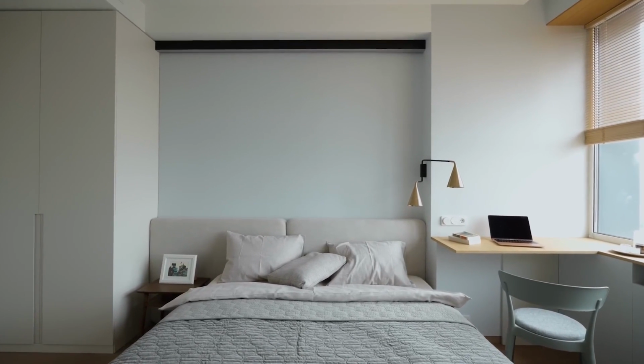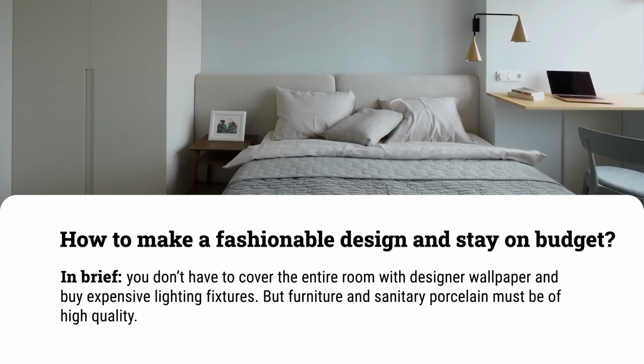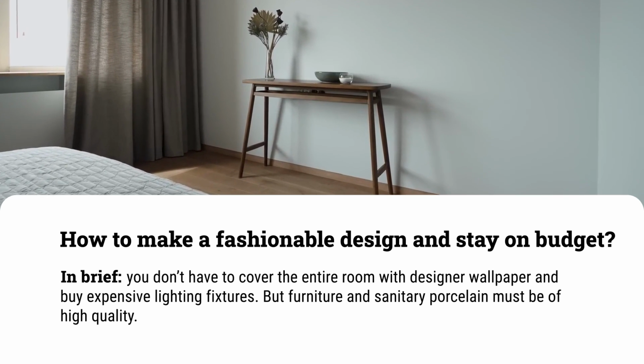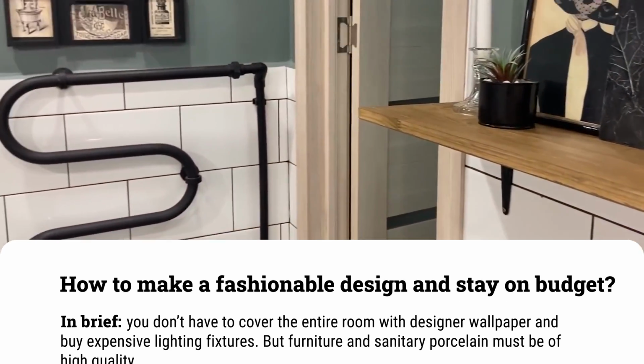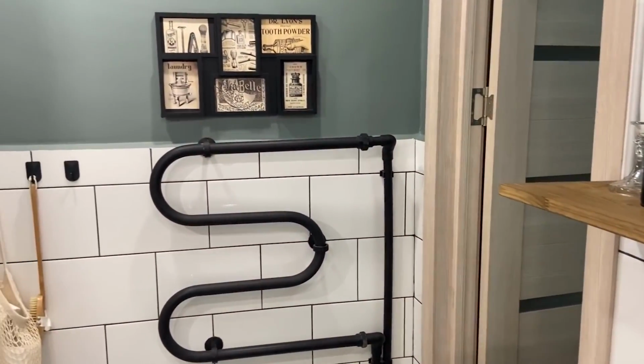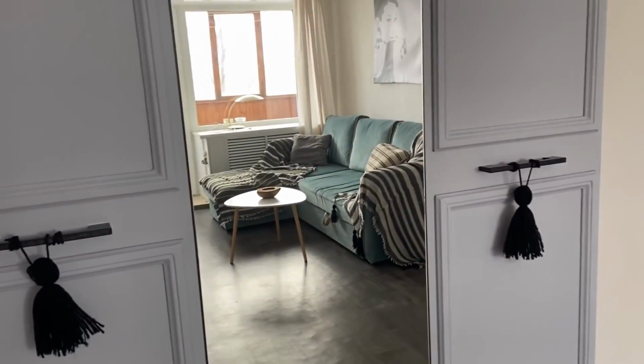How to make a fashionable design and stay on budget. In brief, you don't have to cover the entire room with designer wallpaper and buy expensive lighting fixtures. But furniture and sanitary porcelain must be of high quality. Watch the video for details.